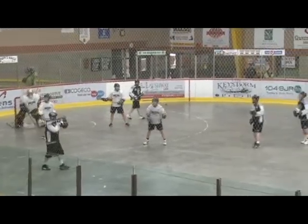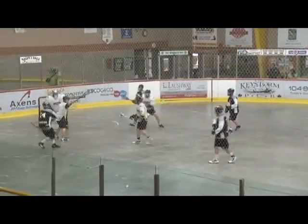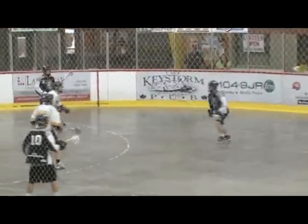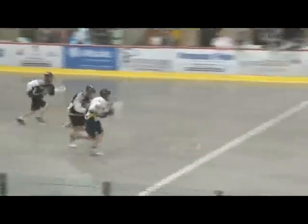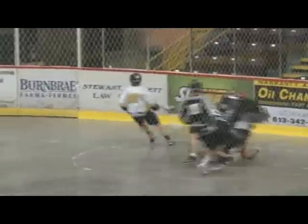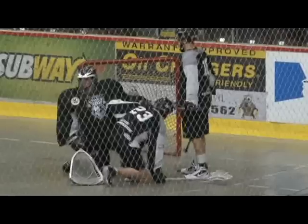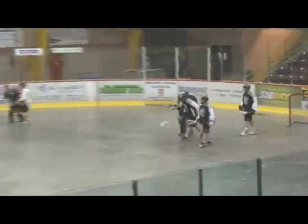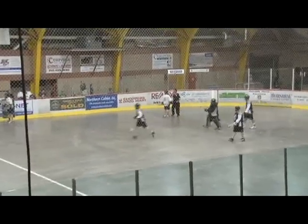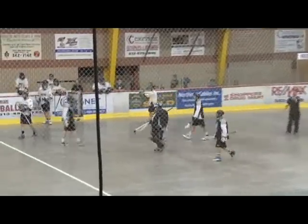Kingston back on the offense. That's Ellsworth. That's a shot. Wolcott trying to get it in. Here comes Brockville on a potential break, and it is. He comes in, shoots. Defenseman ran over their own goaltender.